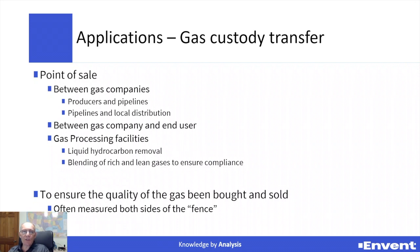So what are the applications? The applications for the Condumax are points of sale, and points of sale can vary between gas companies to end users, and also gas processing facilities. So throughout Europe, the Condumax has been sold widely since its introduction in the early 80s in version 1, and predominantly in the 2000s through version 2 for gas custody transfer, with Europe being a much smaller entity, or broken up into entities, than Canada or the US.